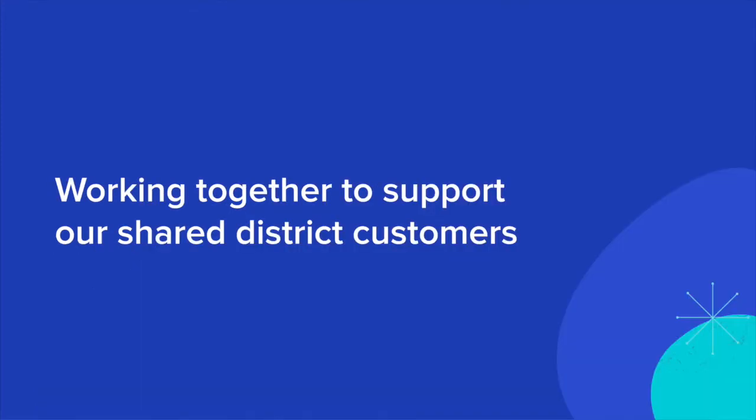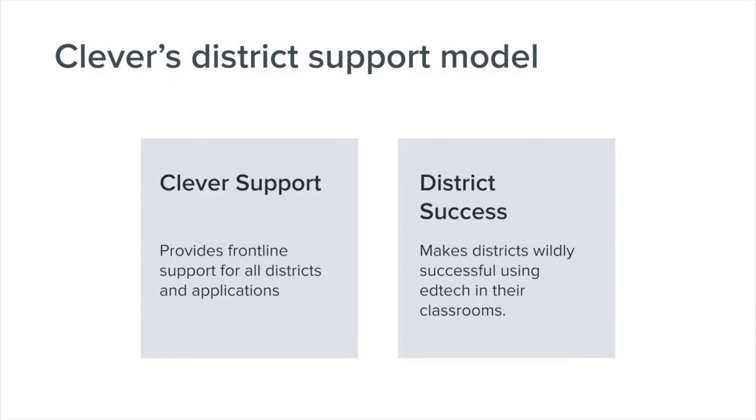Now that you have a sense of the district journey, I'd love to dive into how our teams here at Clever work with you to support our shared district customers. To achieve that vision of the best back to school, you have a big team here at Clever working with you. Let's start with a high-level view of our teams. And I should note, we are not expecting you to memorize this structure, and if you ever need quick assistance, remember you can always reach out to Clever support. This team can help route things accordingly during a busy back-to-school season.